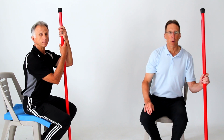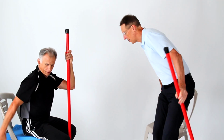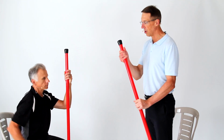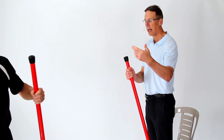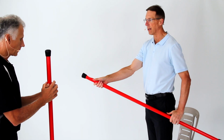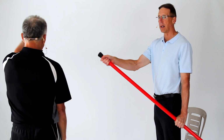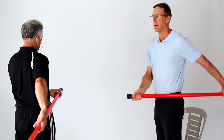Okay, next one, shoulder extension. I think I'm going to go ahead and stand up for this one. Go ahead, Brad. So extension is going back, behind you. What you're going to do is grab with the non-painful shoulder, palm going out, palm going in. There you go. And you're just going to gently work it going back like this, keeping good posture, always good posture.